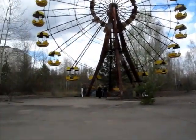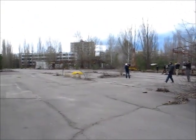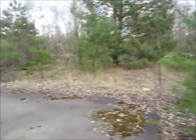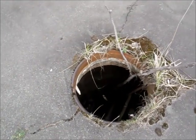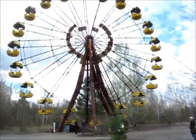Fantastic. The interesting experience, this. It's probably one of the least health and safety organised things I've done, which makes it even better. If you don't look where you're going, like while you're filming, just fall down one of these. Or walk into something.